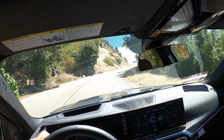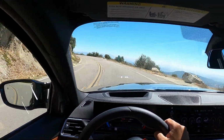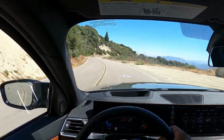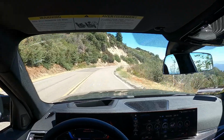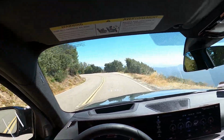Yeah, I look forward to tracking it. You know, the turn-in still feels strong. The grip levels feel strong. I'll update you guys with another video after I put some actual mileage on it. I'm not supposed to be caning this car, so I'm not. Again, I probably have like 140, 150 miles on it.